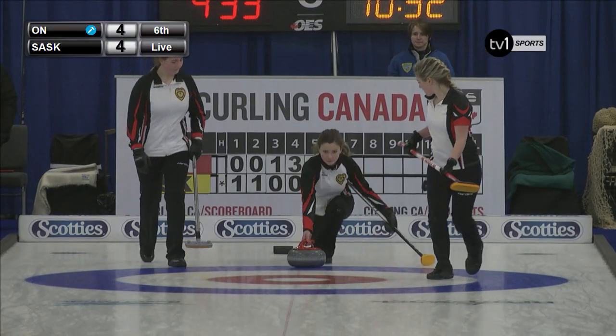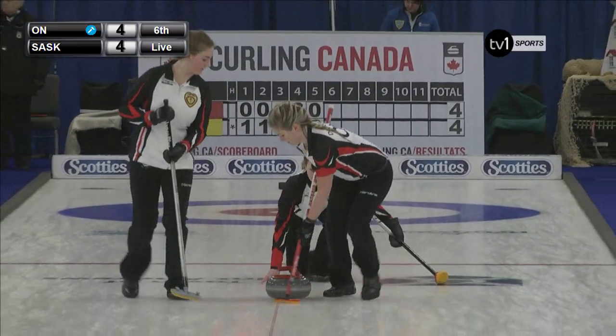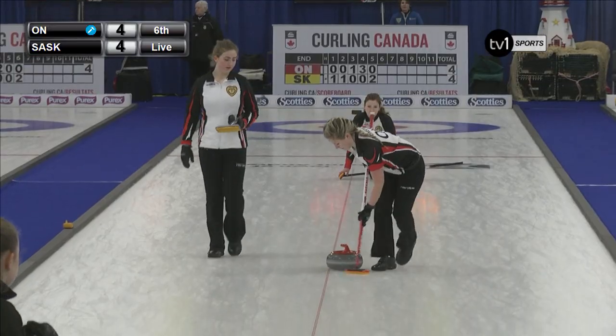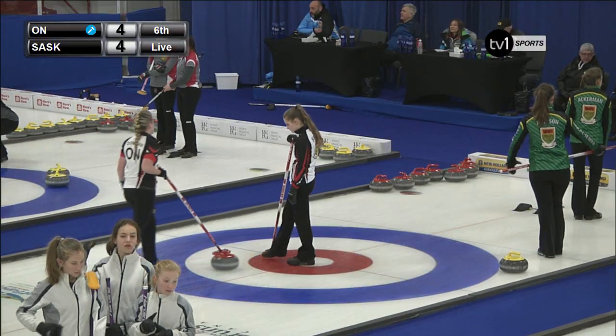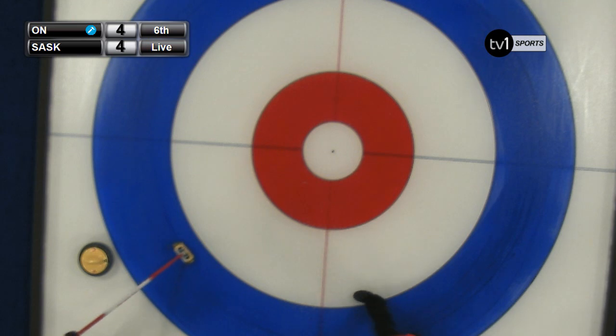So is there a mandatory amount of ends that people have to play here? In this format, they have to play 6 ends. Yeah. After 6, you can concede. Which is great because some of the teams that are traveling don't get the opportunity to play on this kind of ice, so it gives them the opportunity to.